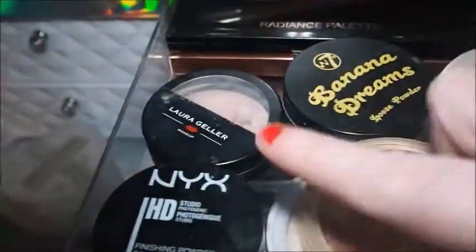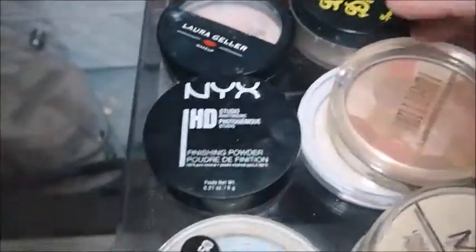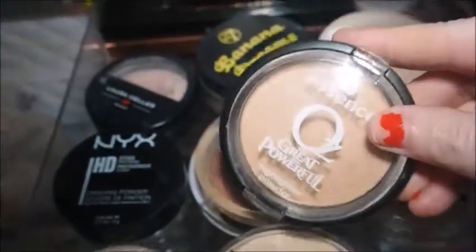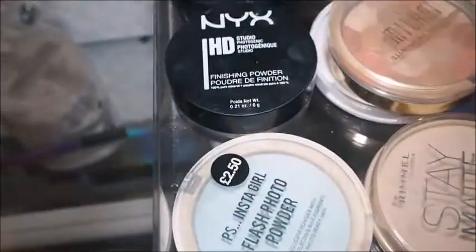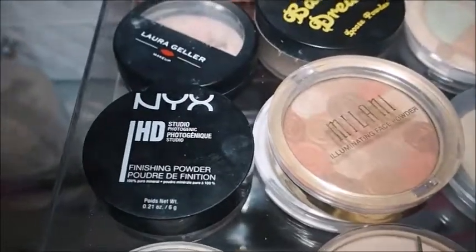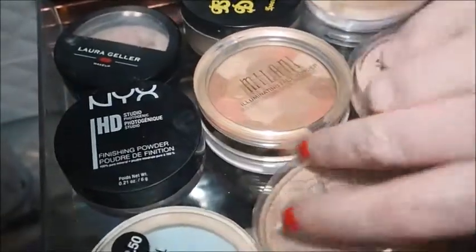I've used the Laura Mercier at the back, Laura Geller, Banana Dreams. I've used both of those these past 2 weeks. I've used the NYX, I've used Milani, I've used Skin Define. So it's just these products here, and I think I'm going to pull that, but I think I'm going to end up decluttering it. So I'll pull that. And I've been wanting to use my Rimmel for a while, so I think I'll pull that as well. And I'll pull the shade Transparent, and then maybe next fortnight I'll use that shade, which is Peach Glow.